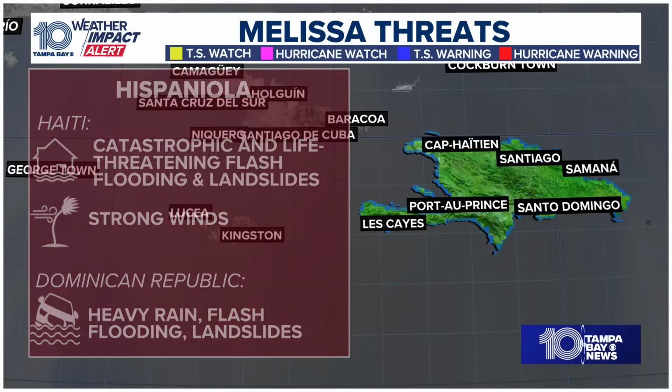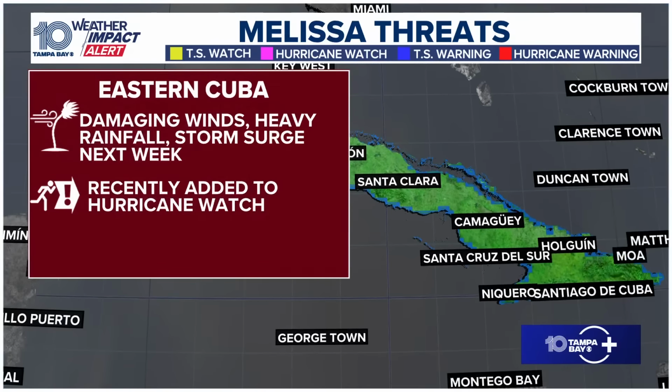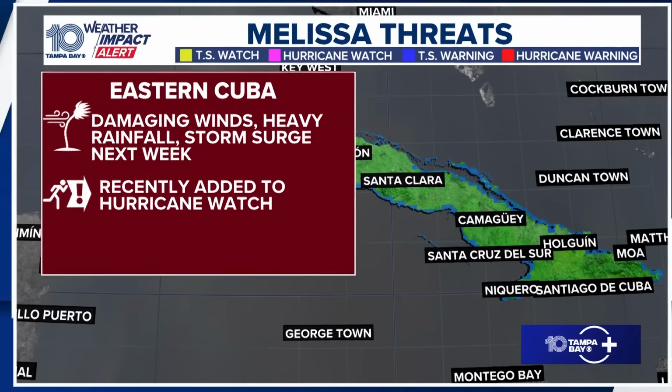And then moving forward into Cuba now. Eastern Cuba mainly, southeastern Cuba. They will have the damaging winds as well as the heavy rainfall and storm surge, but that's not on the way until next week. Of course, the system is going to make landfall first in Jamaica, and as I mentioned, it could weaken just a little bit if it goes over that mountainous terrain. We have to see how that interacts with the land there. Could slow it down a little bit, but the main thing here is preparing for those threats that are on the table come Tuesday and Wednesday, because you could never be too over prepared.